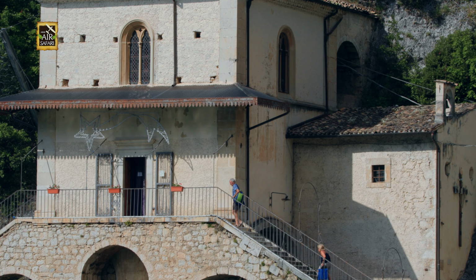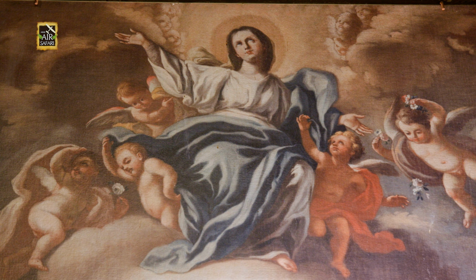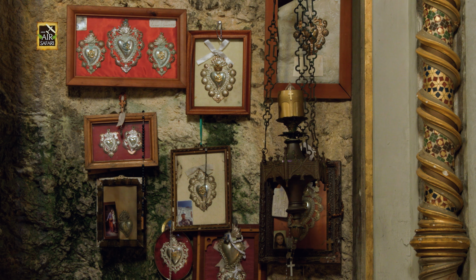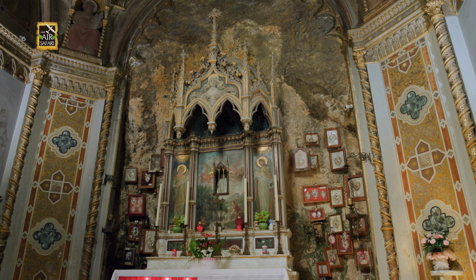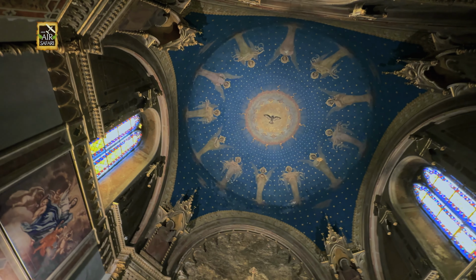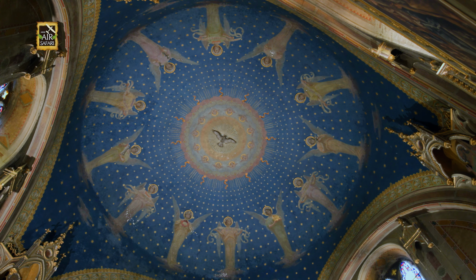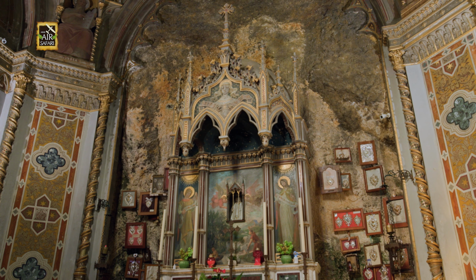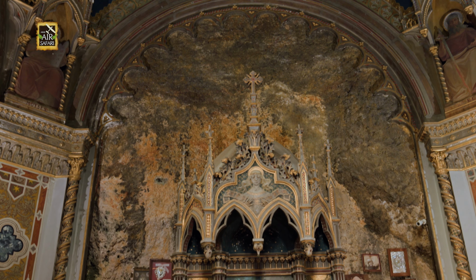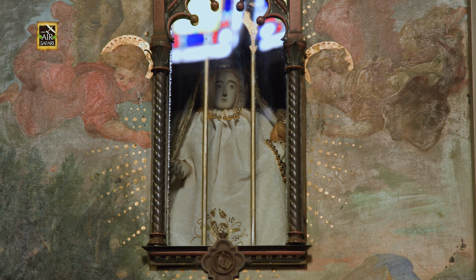Since then, plenty of miracles have been attributed to the Madonna del Lago, as seen in the number of ex votos on the wall, small metal hearts left by the faithful in thanksgiving for answered prayers. The tiny interior is filled with stunning imagery by Italian artists. The altar rests on the natural rock which the church was built on, while the doll-like statue of the miraculous lady is encased behind the altar.